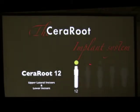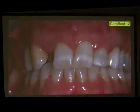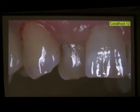The system has different implant designs in order to identify which position is better for each design. So the yellow implant, called CeraRoot 12, is designed for upper lateral incisors and lower incisors. And this is a type of situation. This is a hopeless tooth with an apical lesion.